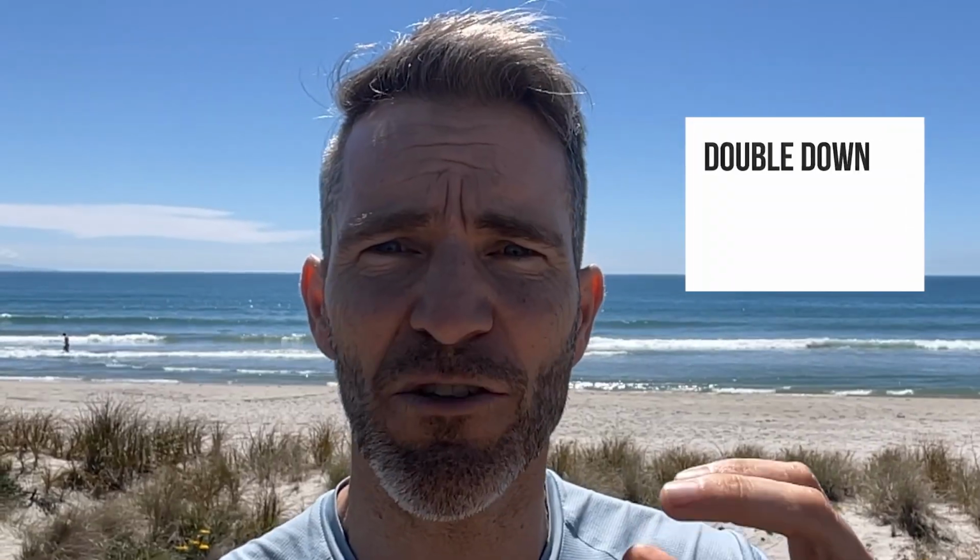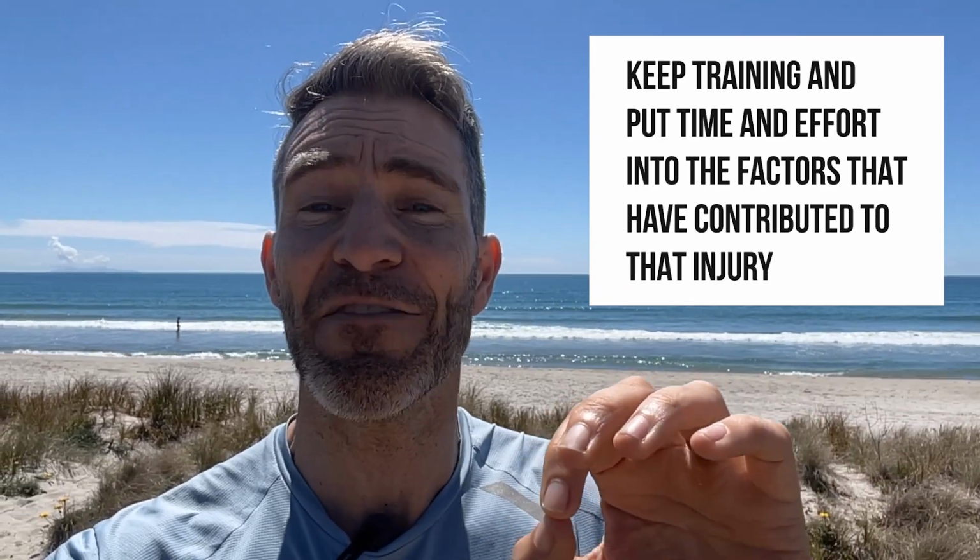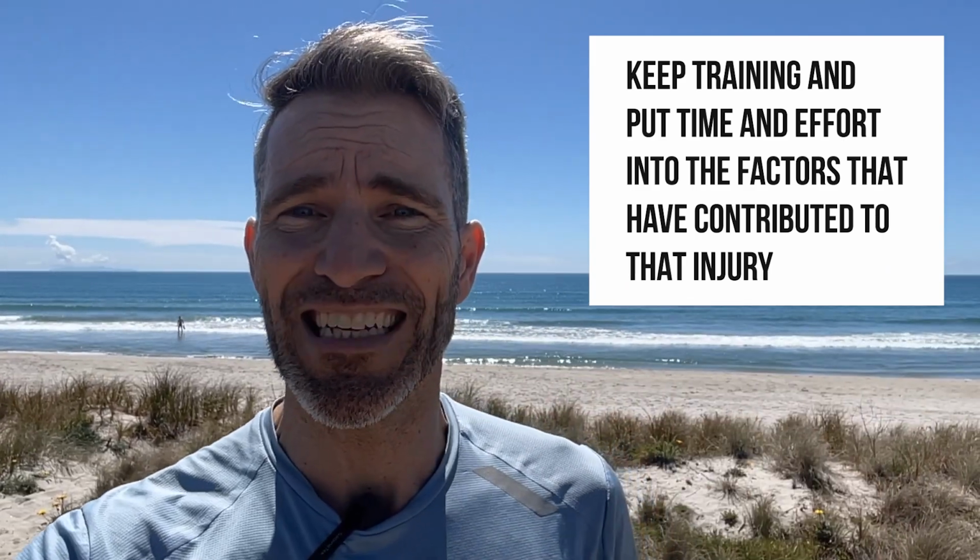Also, if you can't run, they will maintain their cardiovascular fitness with cross-training. They double down on strength and core. Amateur runners will run with pain for far longer, and then they put their head in the sand, ignore the pain, and then when it's too sore to run, they stop training and sulk. As a physiotherapist, I'm always advising injured runners to keep training and put time and effort into the factors that have contributed to that injury.